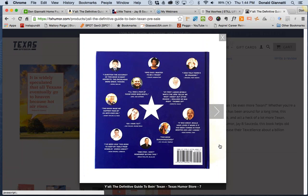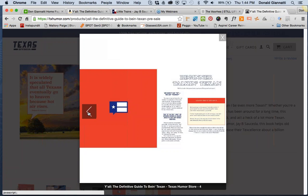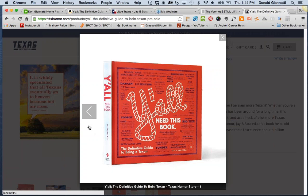But then Cody designed that cover with the word y'all in such big letters and with the words need this book under it. So we joke that the title according to the ISBN listing is Y'all, the Definitive Guide to Being Texan, but if you just search on Amazon, Y'all Need This Book, that's what pops up. So it kind of became the de facto title just because of the layout on the cover. But it took about a year and a half from start to finish, from writing it, designing it, and printing it. You're so lucky to have had a hand in the design.